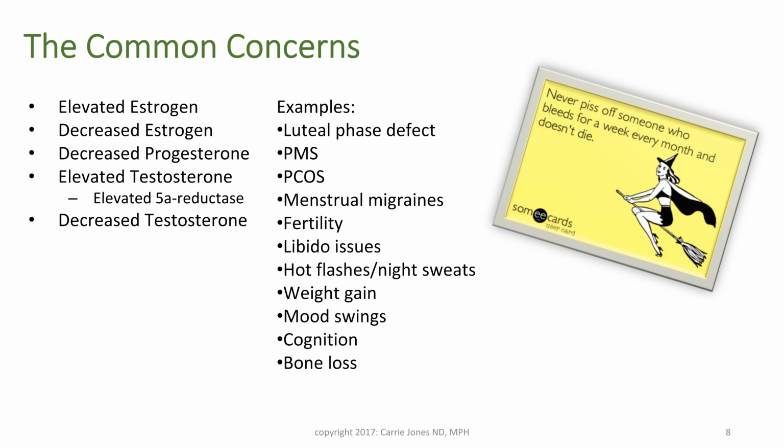So common concerns we're going to discuss today: elevated estrogen, decreased progesterone, elevated testosterone, and of course we'll touch on 5-alpha reductase, decreased testosterone, and we'll talk through some of the examples and symptoms that are on the right side. So we'll explain luteal phase defect, your women with PMS, we'll go through a PCOS case, of course some fertility, we'll talk about libido, and then all the symptoms that are associated with this up and down.